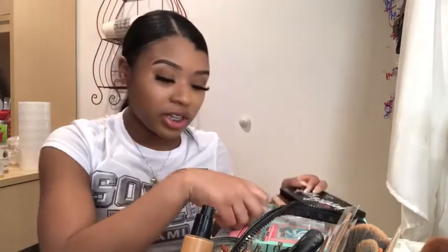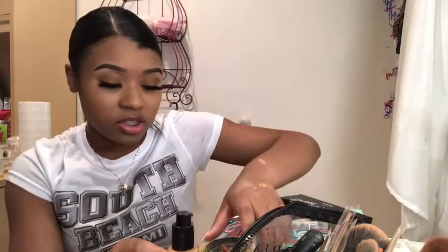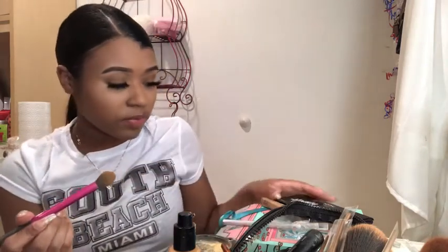Okay, now we're gonna set it with some yellow setting powder, and this is the Sasha Buttercup setting powder. And then I'm going to take a brush. This is the Real Techniques setting brush. And then I kind of swirl it around, and then I dab it, because I already had some in here, trying to take off the excess. And then I try to put it in there, because I'm going to wipe it away.